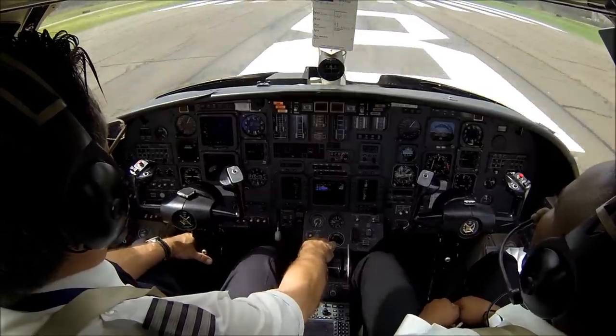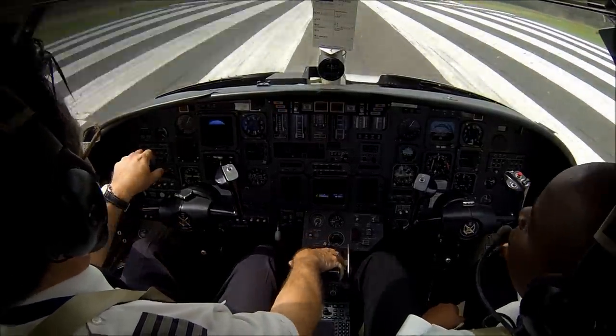Citation 5 Echo Alpha, left turn at the end, taxi to executive with me via Charlie.